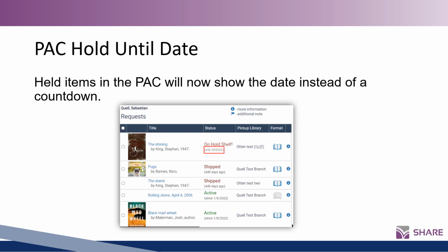The first enhancement is the PAC hold date. When your patrons are logged onto the PAC, they can see that they have an item being held for them. In the previous version, it would just have a countdown, so it would show 7 days, 6 days, 5 days, and so on. Now it shows the specific date that the item can be held till.